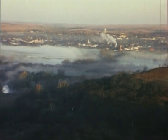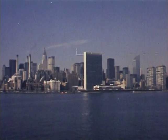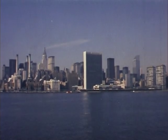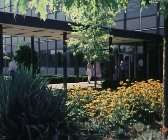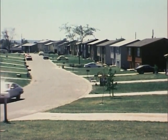Whether you live in a small town like this one, or in a large city with many people, you are part of a community. A community is very much like your family. The people work together, live together, and have fun together.